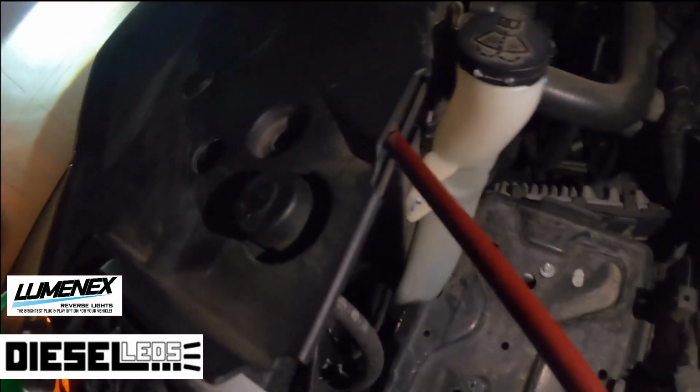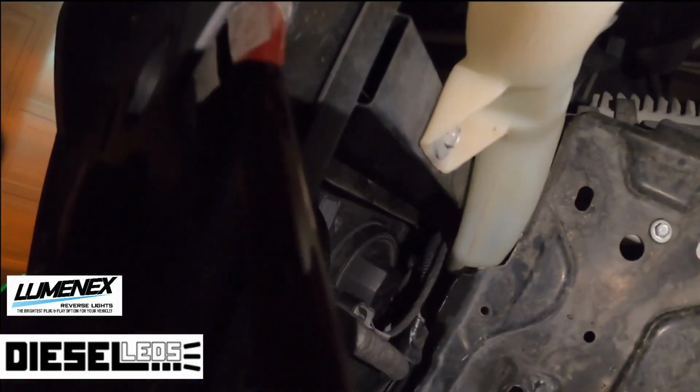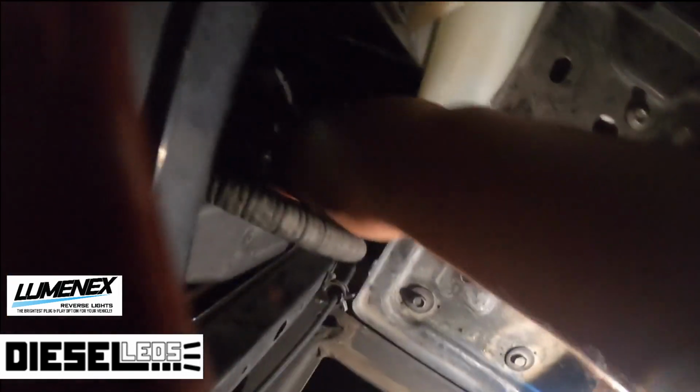Alright, so let's see what's going on with this light. I don't know why it didn't turn on. I don't know if I didn't connect it right or what's up. Let's check it out. Alright, vamos a ver. Why didn't it turn on? What the fuck? Everything's connected.